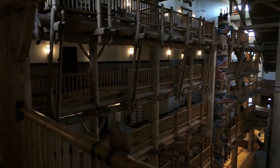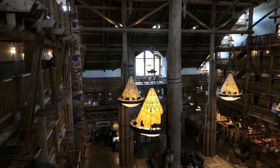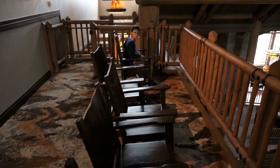But that has meaning. I think we're gonna go up one more level. We can go up one more level, so I think we will. Just because we can, I think we will. Let's go up these last bit of steps so we can be the highest level to the very tippy top of the Wilderness Lodge. Hey, check it out. They've got some rocking chairs, so that's pretty cool.